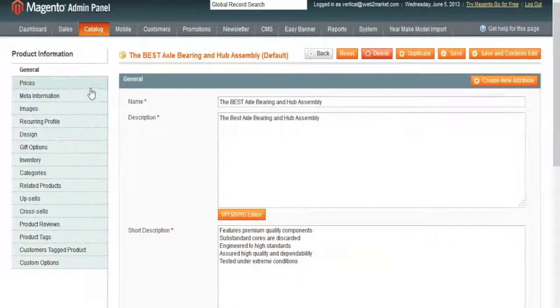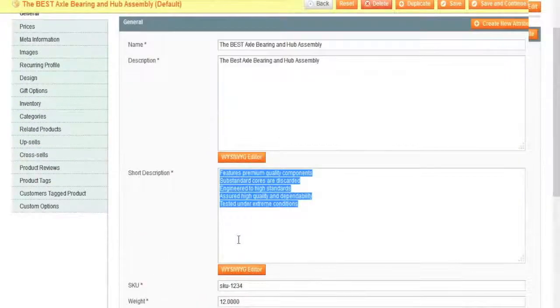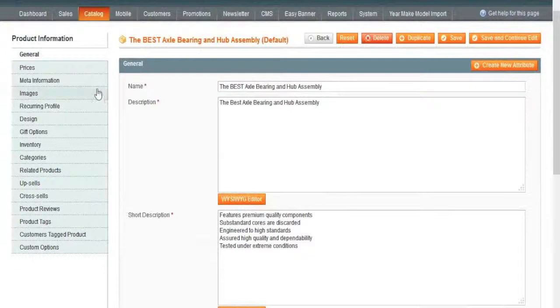As you can see, here on the left-hand side, there's a ton of different options. The nice thing is that we've taken care of it, and Show Me the Parts is populating most of this data. Some of the areas that you can change would be here, the name, that short description, and you can add your SKU. All the other information is imported directly from Show Me the Parts.